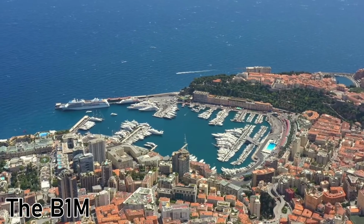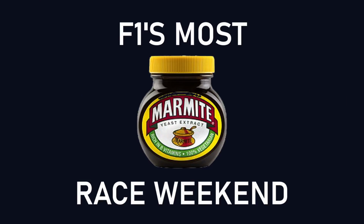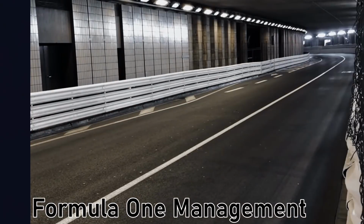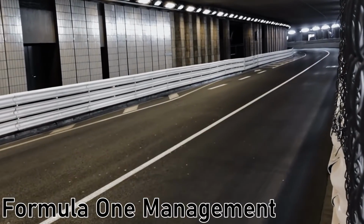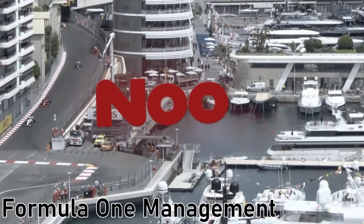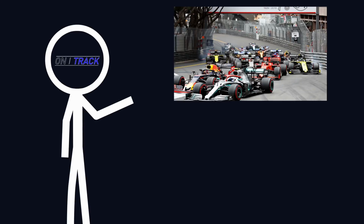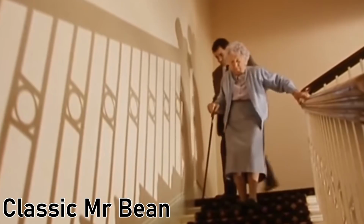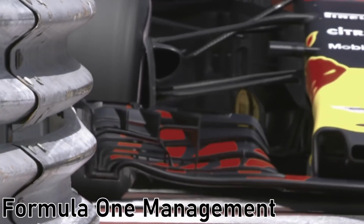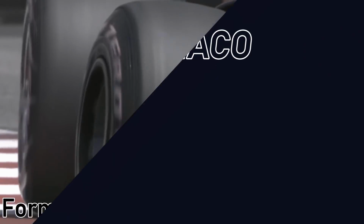Ah yes, round 7 at the Circuit de Monaco, home of glitz, glamour, tax-free living, and F1's most Marmite race weekend. Monaco qualifying provides one of the best Saturdays of the year, but then also one of the worst Sundays, especially for Ferrari fans. Oh, the gearbox goes. For race day in Monaco, you may as well be sat in the M25 at rush hour. Passing is virtually impossible, and even if you do, it won't be shown. The barriers of Monaco do present an unrivaled challenge, which I'm happy enough to have once a year. Combine that with the history of the event and its overall prestige, it's getting a 7.